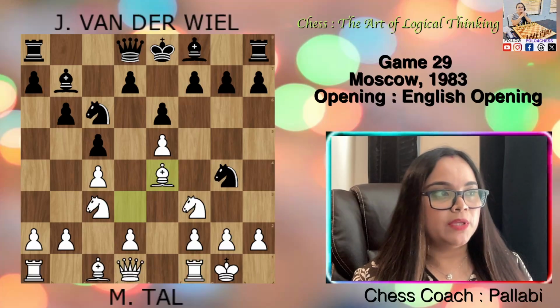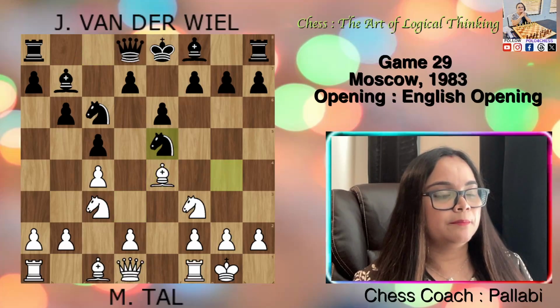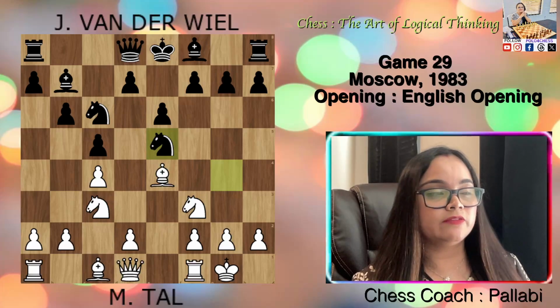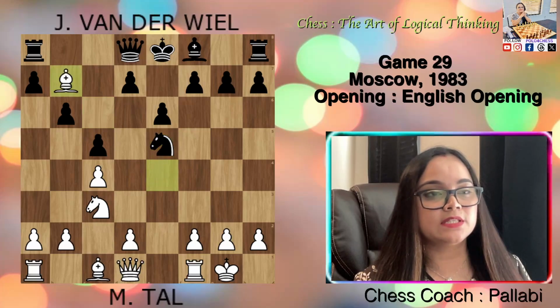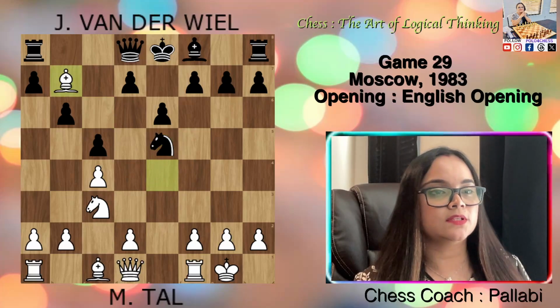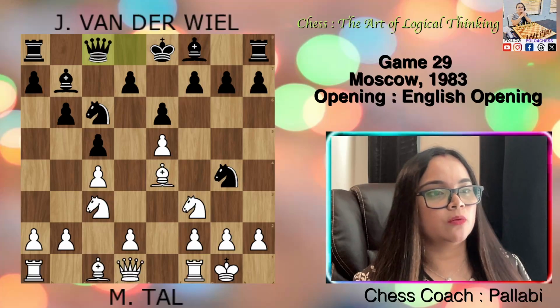So White played bishop e4, Black played queen c8, supporting the bishop on b7, because if Black had taken the pawn on e5 with knight g4 takes e5, then knight takes e5, knight takes e5, and then bishop takes b7, and White wins a piece. So Black played queen c8 and supports the b7 bishop.